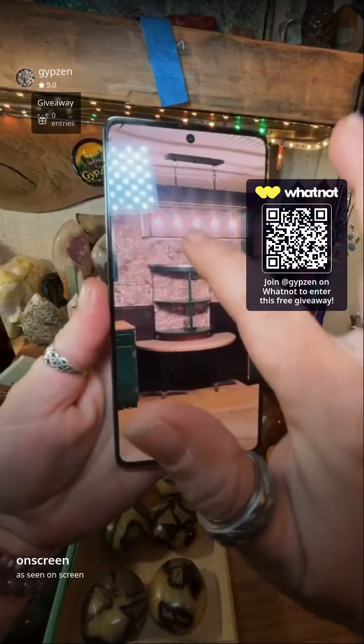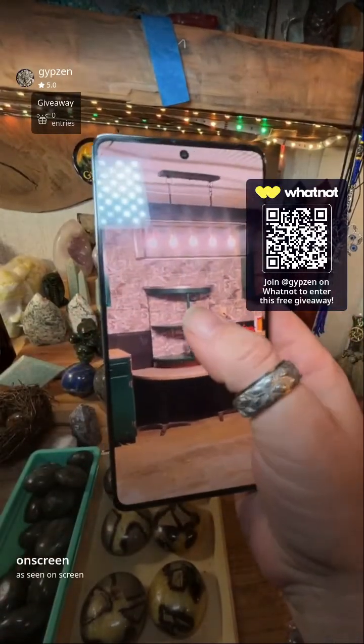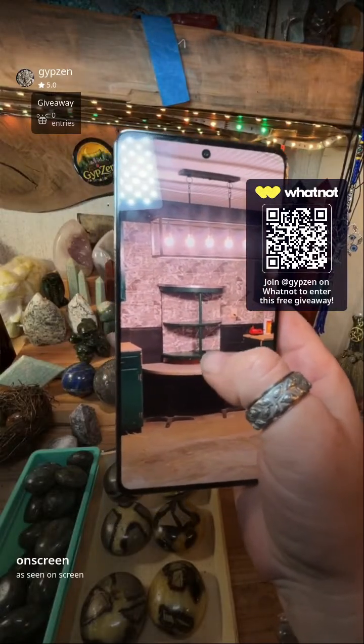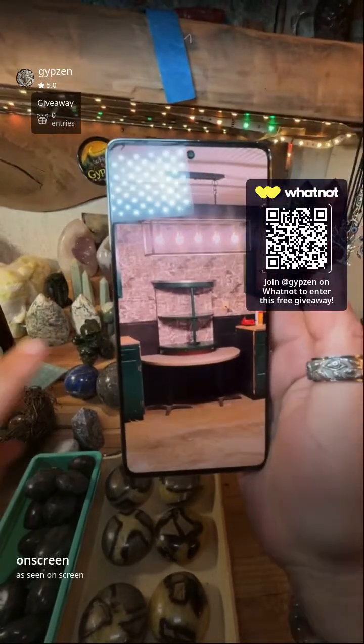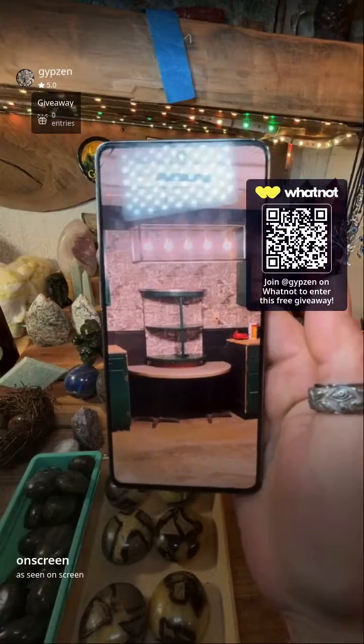But I'm going to put the big kyanite up on the top there, and then put like the bigger spheres and specimens and stuff around on that. So that'll be like our statement pieces. And then I'm going to have to find a couple of cool shelves to go on each side of that.